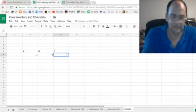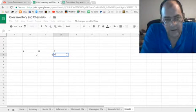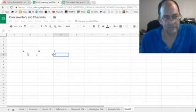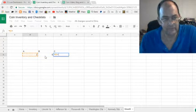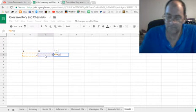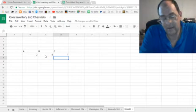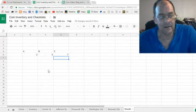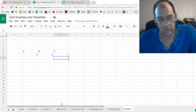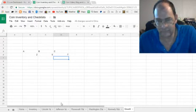And I want D6, it's selected. I want that to be equal, and I've got an equal. I want it to be equal to A, so I click A, I type plus, and then click B, and then I hit enter. So C equals A plus B, and I've got a formula. Pretty nifty. So if I want to total a column, I can total each and every single one of them, A plus B plus C plus D, all the way down.